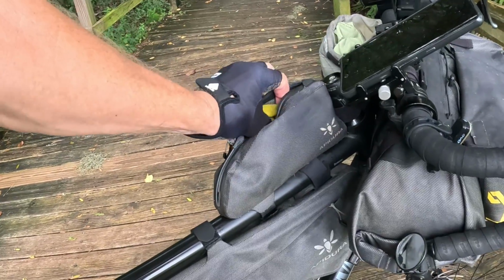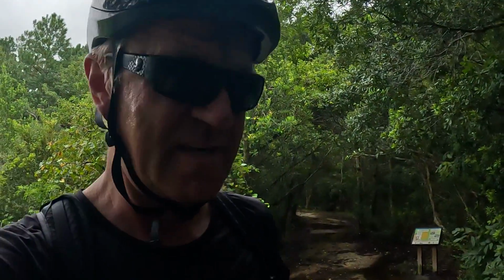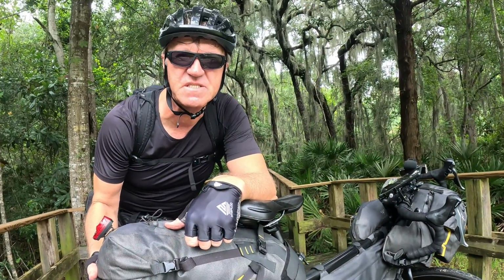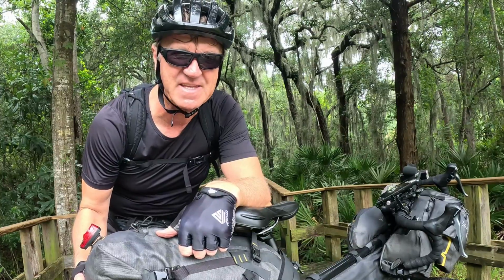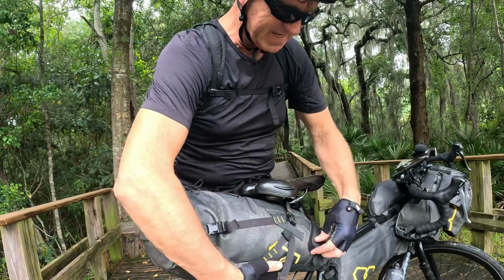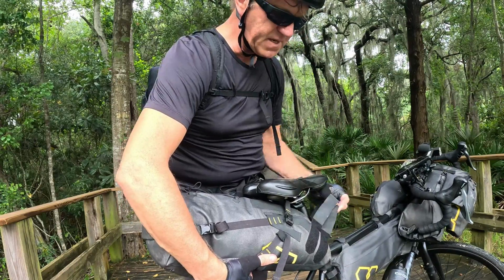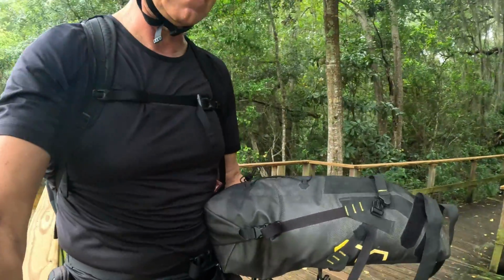Here I keep my sunglasses, the yellow ones, or I have these darker ones for a brighter day. I'm using Apidura Expedition series bike packs, and I love those. I've had them since the beginning. They last forever. It's easy to detach. Look, let me show you what's inside.